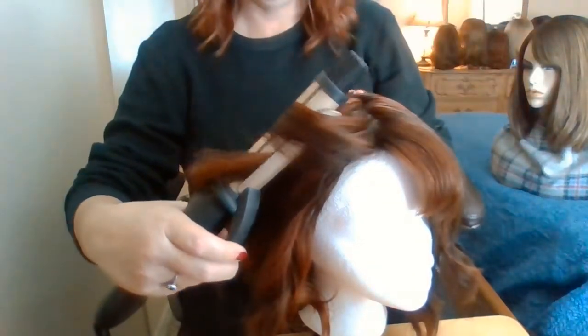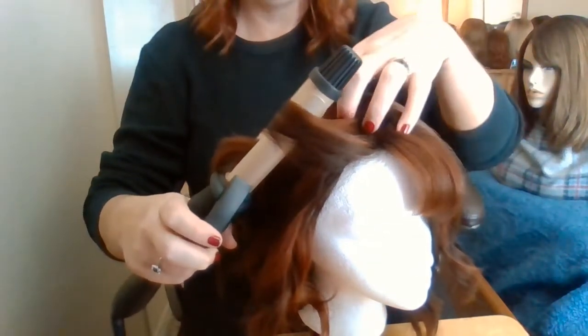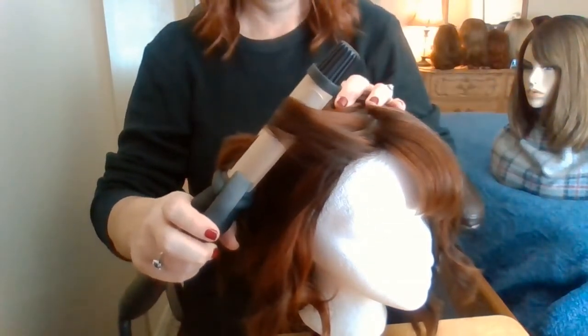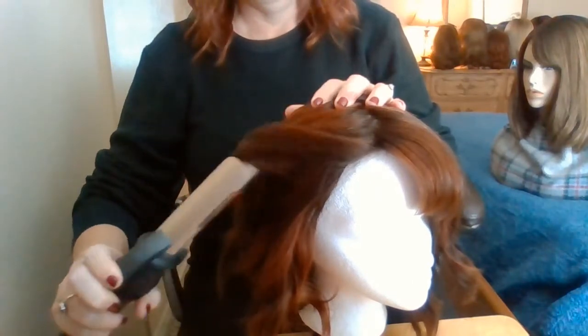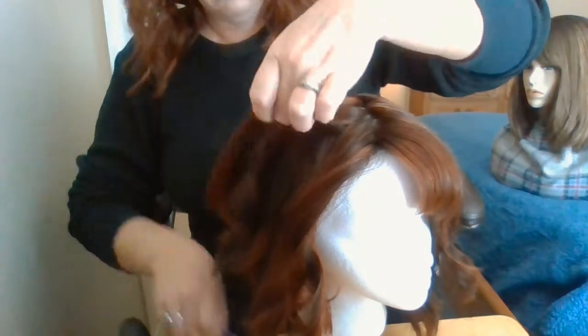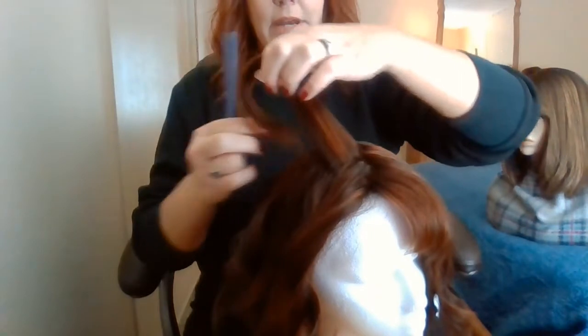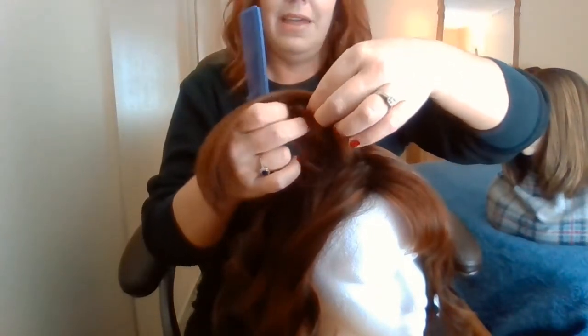Now, one of the things I will tell you about these curls is if you want more volume up here, you want to hold it closer to the root. Of course, you don't want to lay it down on your head, but you also don't want to lay it down on the head of the wig either. And this is just a styrofoam head that I got from Sally's. I think it was under $5, I'm pretty sure.